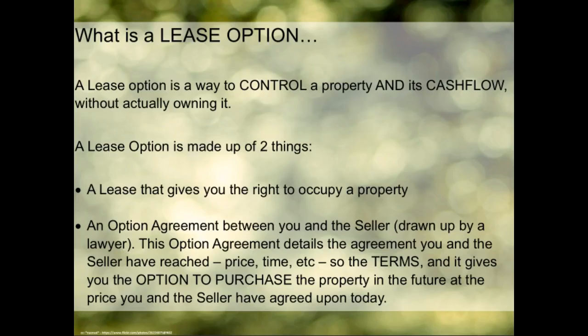So quickly, if this is your first training with me, let's just go through briefly what a lease option deal is and how we put one together. Like I say, I'm not going through all the steps, but I just want people to understand what the lease option is and what a deal looks like. Now, firstly, the lease option is a way to control a property and its cash flow without actually having to own it. So a lease option is made up of two things.